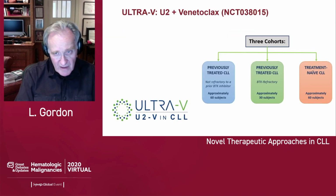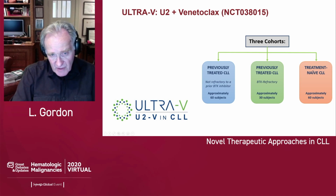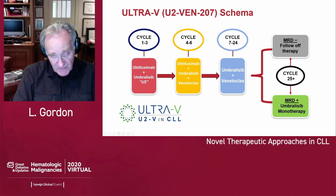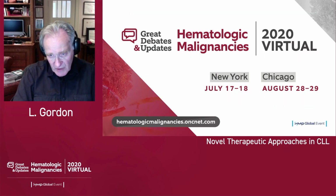The study is ongoing, and this is going to look at 3 cohorts: previously treated CLL that are not refractory to prior BTK inhibitor, previously treated CLL that are BTK refractory, and patients who have never been treated before, about 60 patients on that trial. And this is how it's going to be given: ublituximab and umbralisib, cycle 1 through 3, all 3 drugs, cycle 4 through 6, and then umbralisib and venetoclax without the ublituximab, without the CD20 antibody, in cycle 7 through 24. Patients will then have MRD analysis. If they're negative, they're off treatment. If they're positive, and this is by multi-flow analysis, they continue with umbralisib monotherapy.